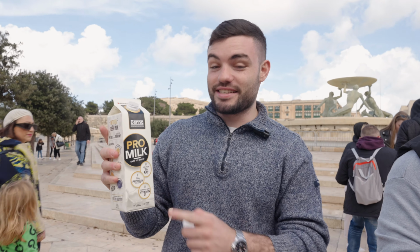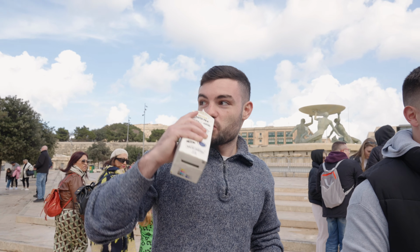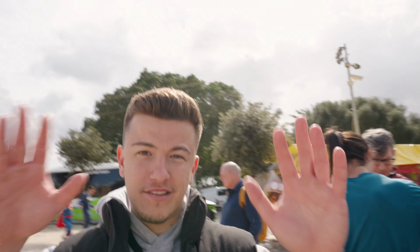So I have protein milk as well from Benna. This carton has 50 grams, as if we didn't need more protein. But man, it's insane. It's like a protein shake. We're learning protein in every language because we're in the capital city of Malta. So it's protein, proteína, proteína, proteínos, proteini. It is in protein language.